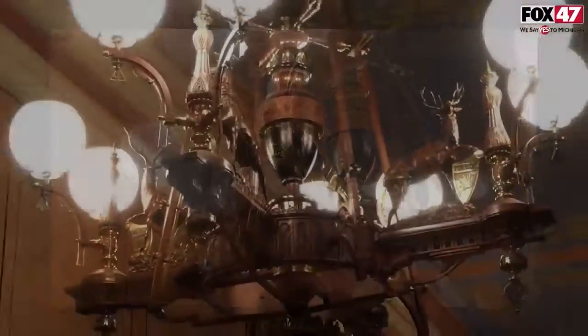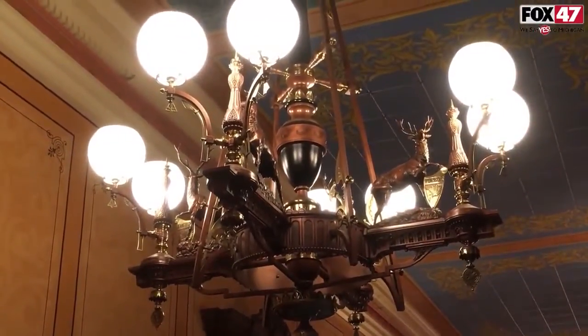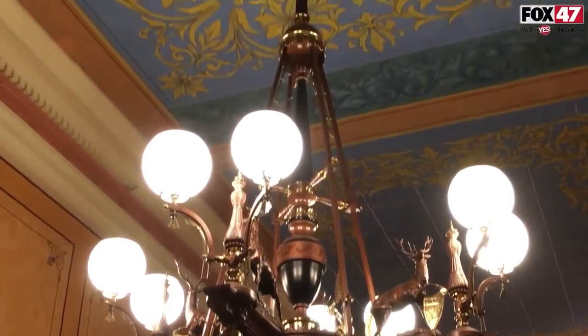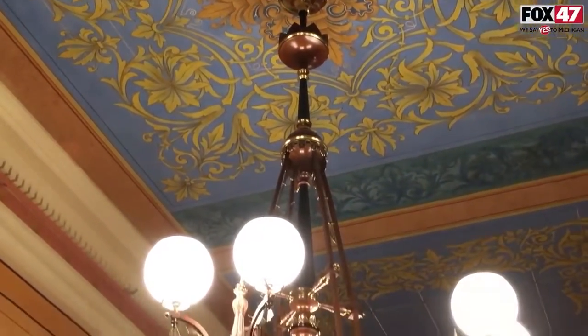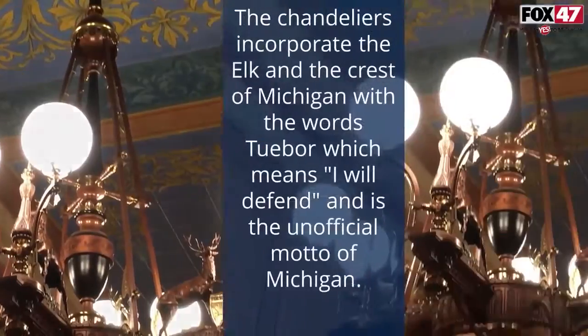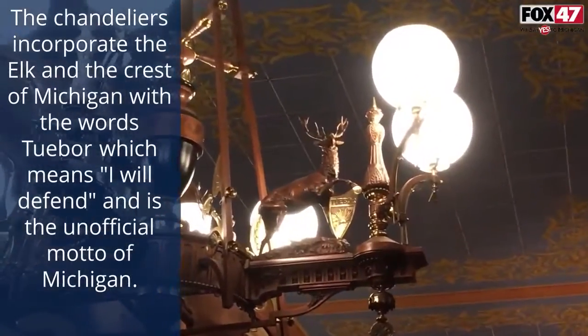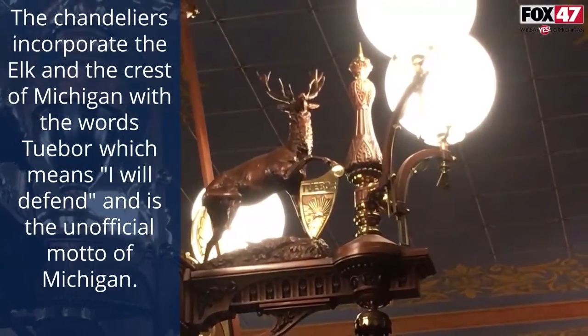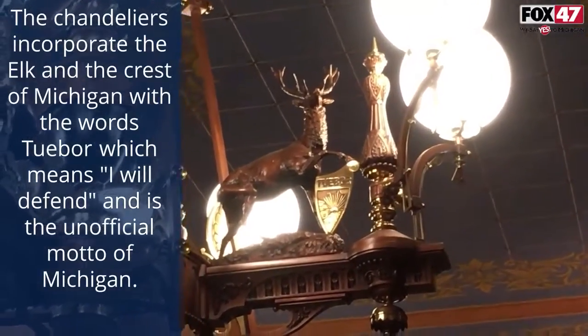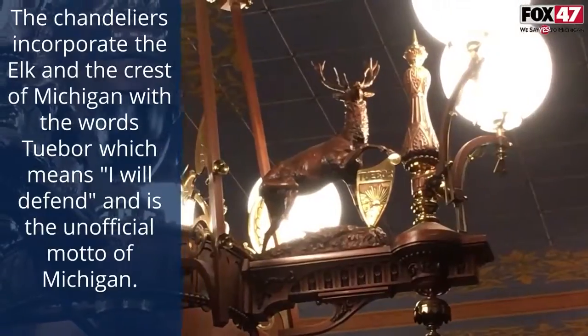We call these our Michigan chandeliers because they include a couple different elements from the state coat of arms. That coat of arms was designed by Lewis Cass and adopted by the state in 1835. You'll recognize the elk and also a small brass shield on which is the word Tuebor. Tuebor means we will defend or we will protect. It's always been an unofficial motto for the state.